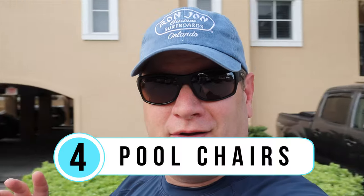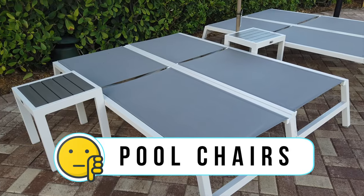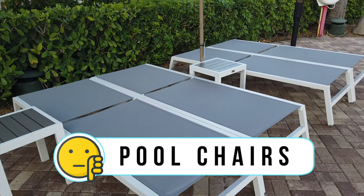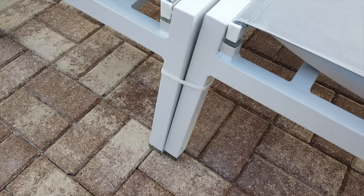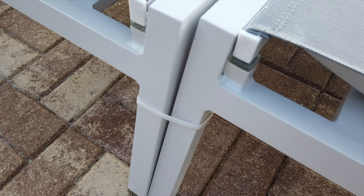So I had to move away from the pool to talk about this one. But the fourth one is, for whatever reason, they decide to strap together their pool loungers. Essentially, they take two pool loungers, push them as close together as they possibly can, and put zip ties around them to hold them together.